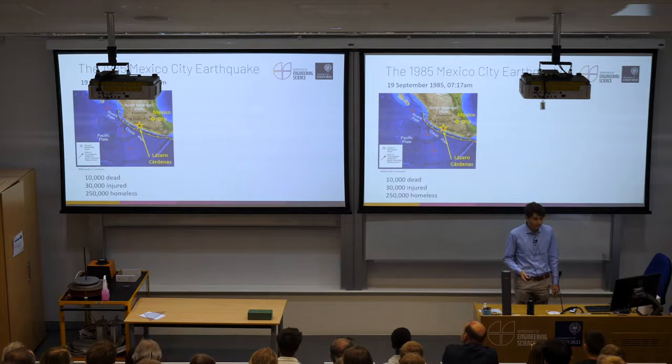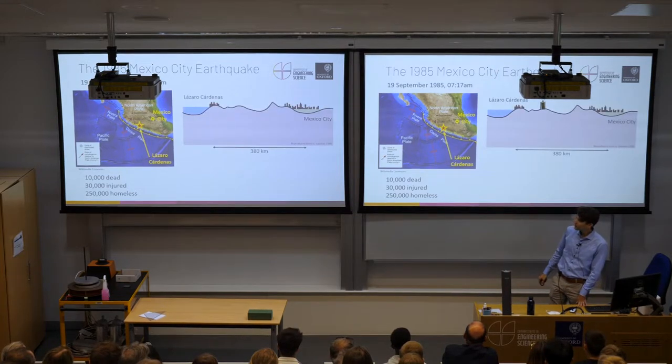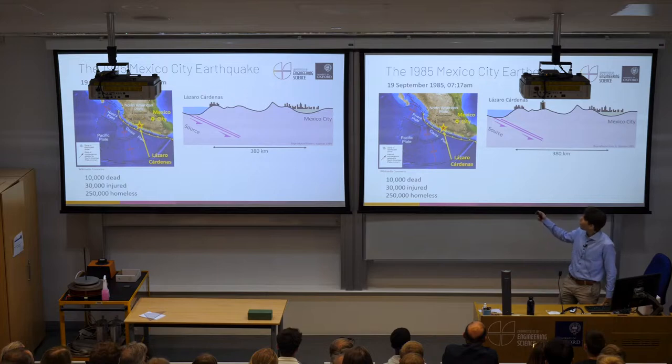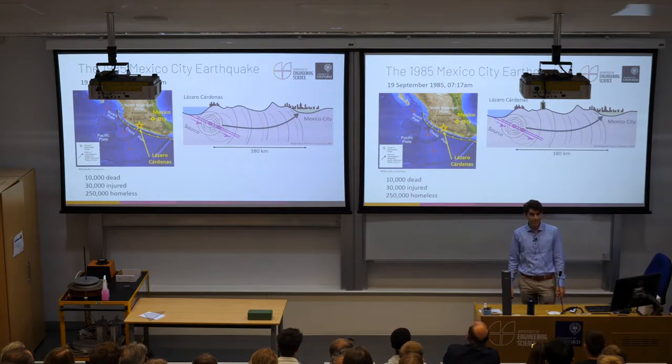So very destructive. If I were to take a very big knife and make a section from Lázaro Cárdenas to Mexico City, this might be what it looks like. You have here a fault, which is the source of the earthquake. One side of it is moving relative to the other. You have a rupture forming, and that's propagating. It's sending seismic waves all the way to Mexico City.